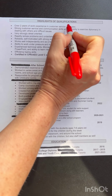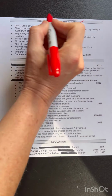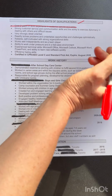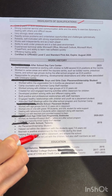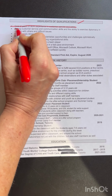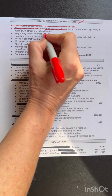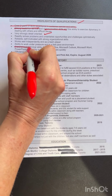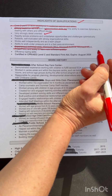So let's just start at the top. Highlights of qualifications, fantastic, love that. The thing is, it starts with over 2 years of work experience in customer service and sales. That has nothing to do with childcare, and it actually doesn't really have anything to do with the jobs down here. So that doesn't really fit. And then again, strong customer service, communication skills is fantastic. So I would leave that. Strong, detail oriented. Some of these are really good, but some of them are very office related. So take off the office related points under qualifications.